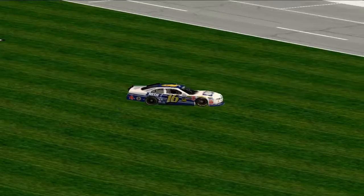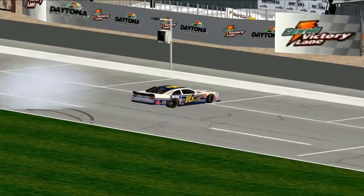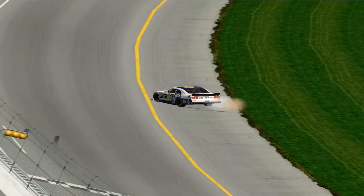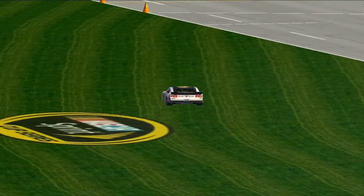There he is, roasting them rear tires. I think he's driving backwards. I guess he thinks that's what you got to do to go through this wall back here. For real. No, he's going to go through the grass again and have a little more fun in the grass. Trevor Bayne, winner of the Drive for COPD 300. Oh, that was a harder hit in the wall. Trevor Bayne, winner of the Drive for COPD 300. Look at him, he's still having a lot of fun.